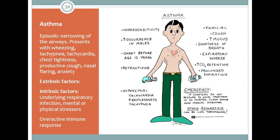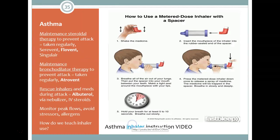And then again, we want to treat the asthma attacks with a bronchodilator, open up the lungs immediately, and then after we get them through that asthma attack, we'll put them on medications like a steroid, a corticosteroid, to keep the attacks from happening.